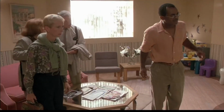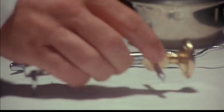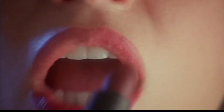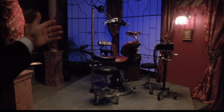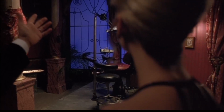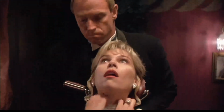Smartly, they send the rest of the patients home. He also tells the assistants to go home too. This is followed up with a neat montage of him and his wife getting ready. Then she meets him at the office, where he shows her his latest themed room. Operatory number 4. La Scala. He asks her to sit, then he hits her with nitrous, and we all know what that means.